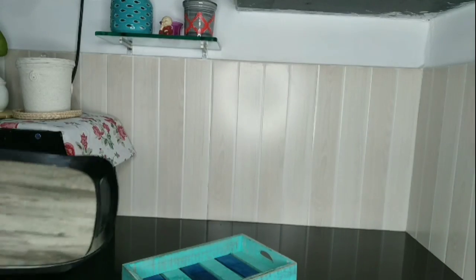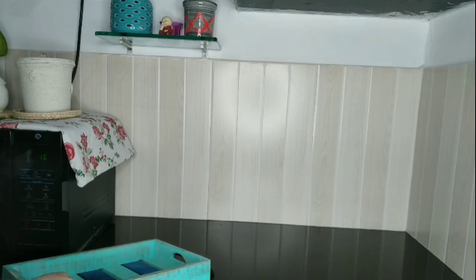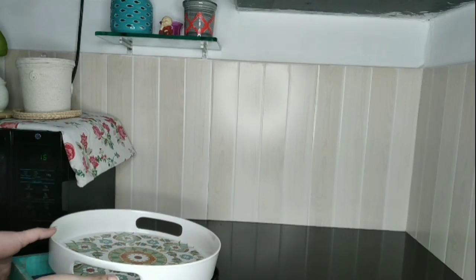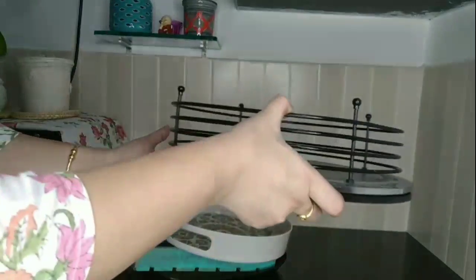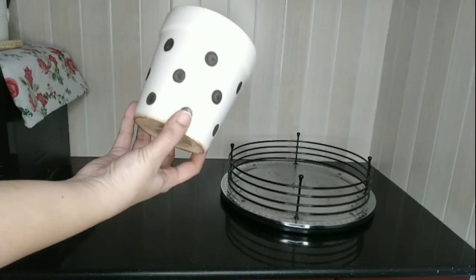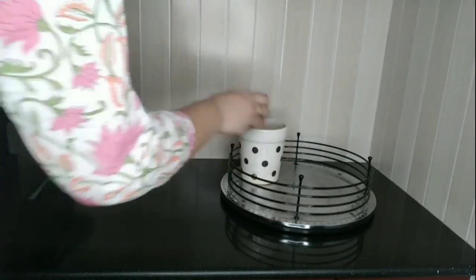Now coming back to kitchen organization, we all have a good collection of small and big serving trays, and many times most of them are not in use. Use those trays for organizing everything which you keep directly on your countertop. You will be amazed to see the result. And whenever you want to clean the counter, you just need to move the tray and the cleaning task can be done easily without much effort.